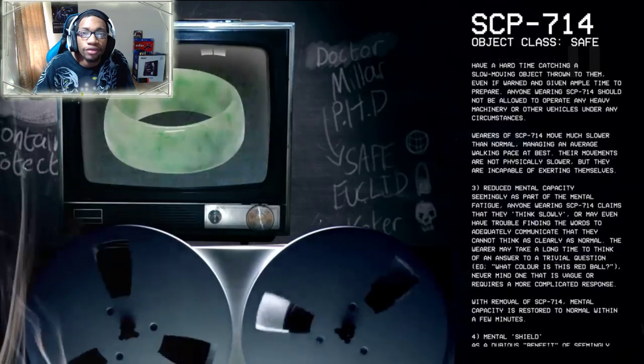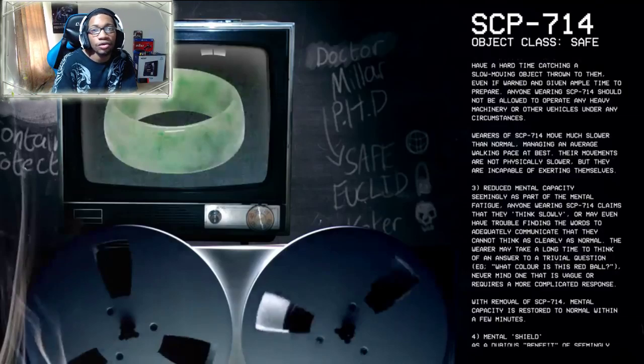Yo, I don't even remember if they even had mechanics to do all that cool stuff with the ring in the game. The old game, not the Unity. I don't even know if this is in Unity, but we're gonna find out. We're definitely gonna find out.